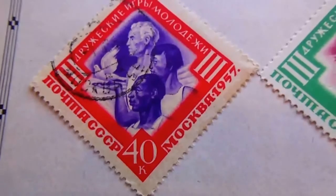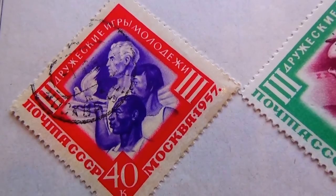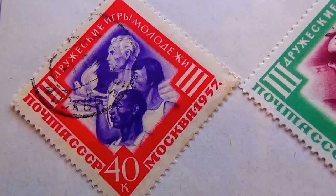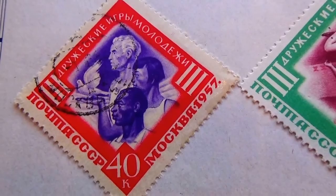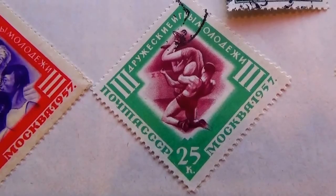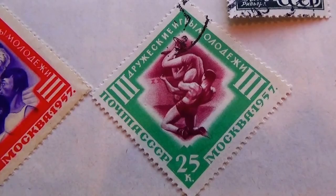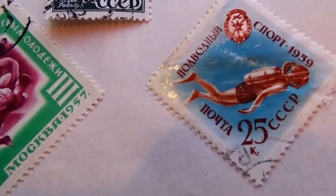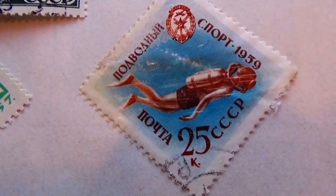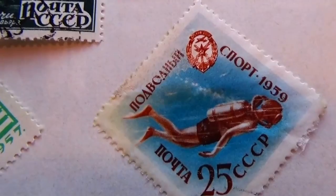And here we have some interesting ones. Right here. 40. All diamond shape. A 25. And another 25. Alright. Well, the ones that were interesting were up here.